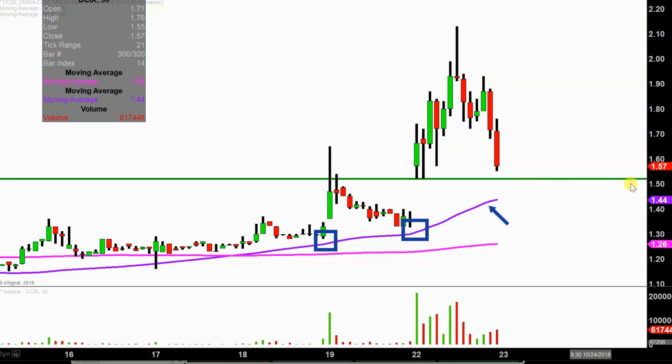But ideally speaking, let's see if the price can stay above $1.50. But again, if the price cannot hold above there, then keep an eye on the purple line, the 50-period moving average.